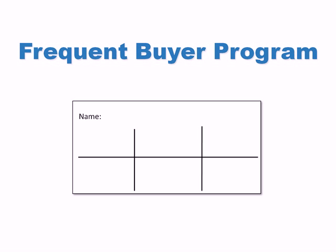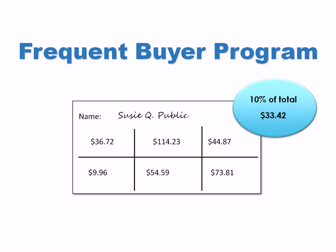You see what that is? That is an index card. Okay. That is an index card. And that index card, as you can see, has a place for someone's name and 6 boxes. Hence the name. When someone comes in and shops in your store, the amount of their purchase minus tax is put into one of the 6 boxes. After they have made 6 purchases, 10% of their total purchases is given back to them in the form of a store credit.